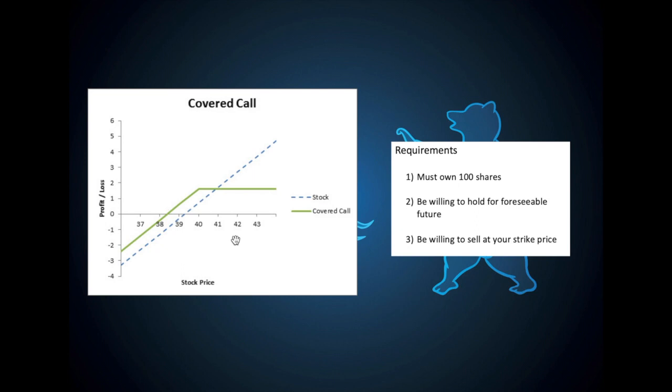that has very low fees or has no fees, because fees can really eat into your premiums here. And as long as you're using a broker that has no fees for selling options and buying options, then you should be fine. Just keep that in mind. It's not very profitable if you have a $5 fee for selling and buying options. Okay, so now I'll go into Robinhood and show you guys how I actually sell covered calls.